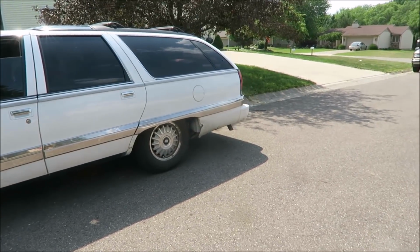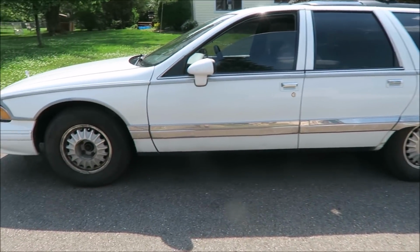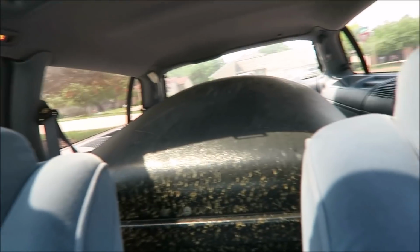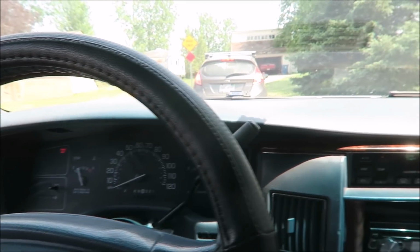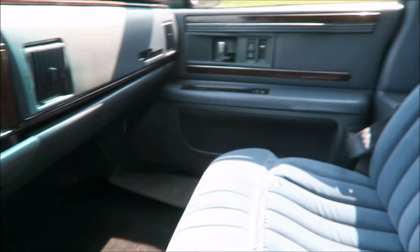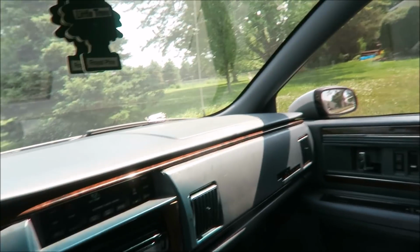Alright, the Battle Wagon is acquired. Aside from just that little bit of rust in front and behind the rear wheels, this thing is a cream puff, dude. It cruises really good. Headliner's dope. Came with a luggage thing for the back. Alright, man. Check that out, dude. This thing is a cream puff. I'm digging the blue interior. It drives so fresh.